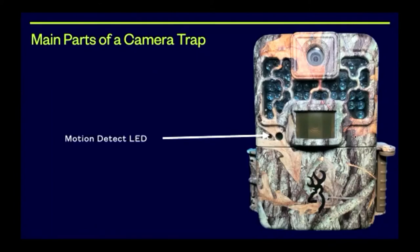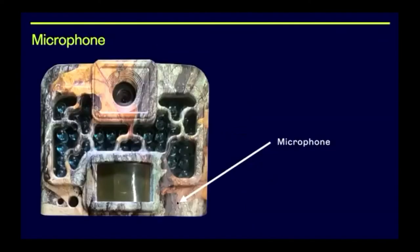Next to the photoresistive sensor is the motion detect LED. This LED assists the person installing the camera to position it more accurately. I will discuss this in more detail later in the talk during the installation stage. On the other side of the camera is the microphone, and the microphone is purely there to record audio whilst the camera is recording video.